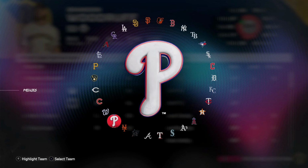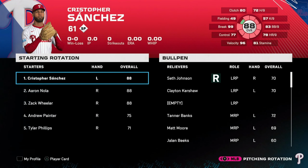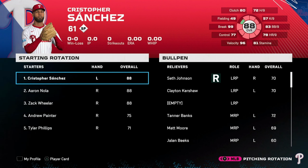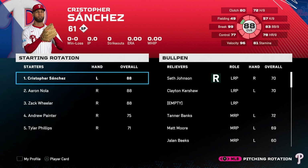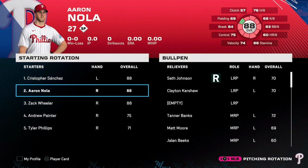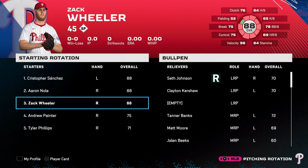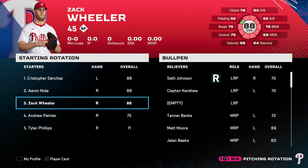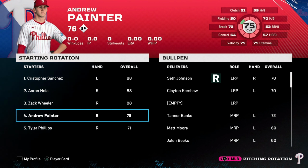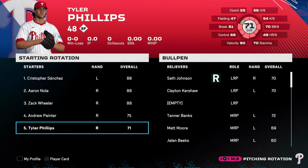Let's take a closer look here at the Phillies, and we can kind of have a scouting report. Christopher Sanchez is an 88 overall, 80 clutch. Looks like he's got a high walk rating, high home run rating, so he's pretty good. He's their ace in that starting position. Aaron Nola next is also an 88. Zach Wheeler an 88. Then we move down to the 4 spot with Andrew Painter at 75, and it starts to drop off a little bit at the 5 spot with Tyler Phillips.